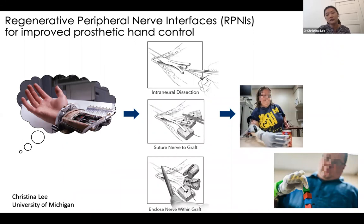There are currently more than 41,000 individuals with a major upper limb loss in the United States, and most of them rely on a prosthesis that only allows them to open and close the hand, while others choose not to use a prosthesis at all. Because of this, they have to rely exclusively on their intact limb or make compensations to move with the prosthesis. This puts them at an additional risk of developing secondary repetitive stress injuries in the proximal arm, neck, and back.